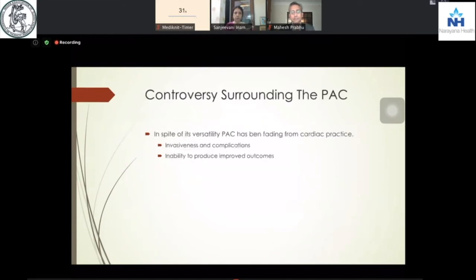In spite of its versatility, the pulmonary catheter has been fading from cardiac practice. There are many reasons for this, but probably the two important ones are it is very invasive and there are a lot of complications. But we have seen that the rate of complication is around 0.1 to 0.5% only. And the second reason is the inability to produce improved outcomes.